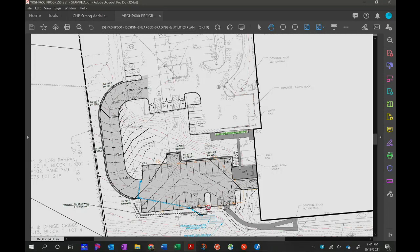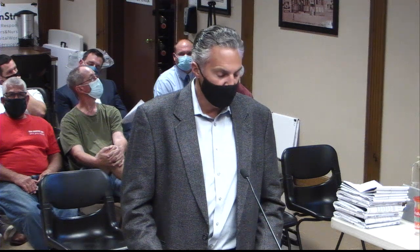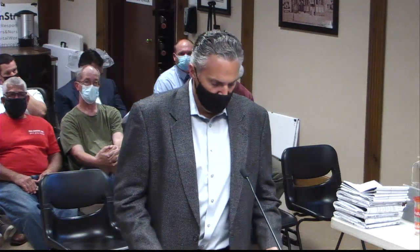We tried to do as best we can. The driveway connection itself is going to be fill for the most part. The parking lot is fairly well balanced. There's maybe 4 to 6 feet of cut in this corner and about 4 feet of fill here. So we're trying to work as best we can with the grades and basically cut a little bit and flip it to the other side and use it as fill.